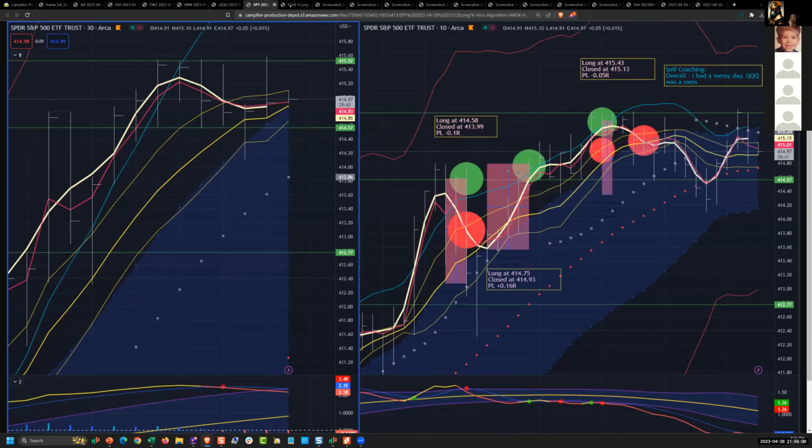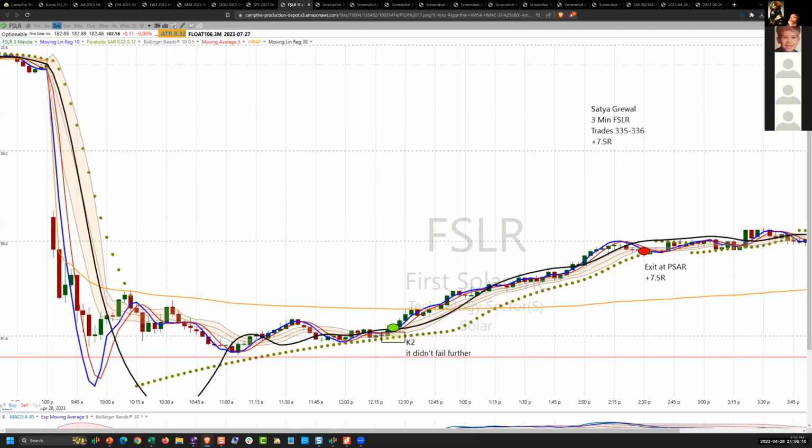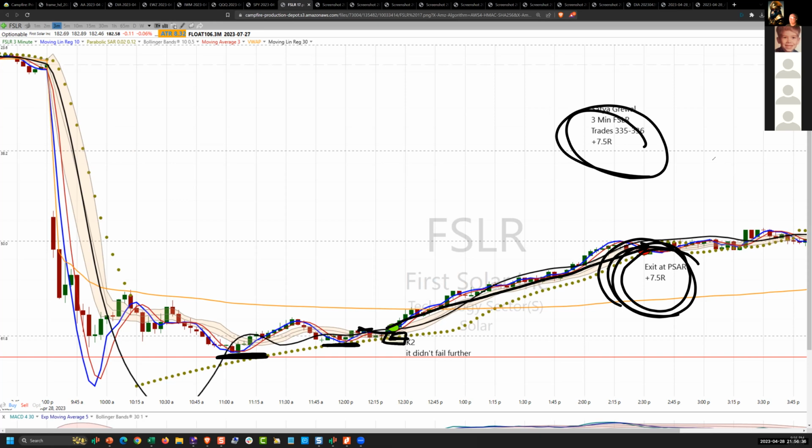Same thing. This is a thing of beauty right here. Notice that less is more. Didn't fall further. Held support at the PSAR. Held support at the PSAR. And actually took this out, so he buys it. Kata 2. Crush. 7.5, using the PSAR exit for 7.5.